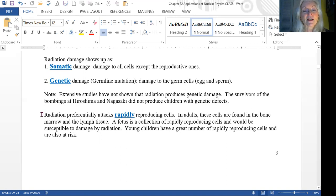So radiation preferentially attacks rapidly reproducing cells. What that means is that the faster the cells are reproducing, the more likely the radiation is to preferentially pick it to attack. So in adults, these are in the bone marrow and the lymph tissue. One reason we don't traditionally expose pregnant women to radiation if we can help it is because a fetus is a rapidly growing, reproducing collection of cells, and we feel it would be harmed extensively by exposure to radiation. We don't typically expose young children to radiation if we can help it. We've learned a lot about this and the risk, and we avoid it whenever possible.